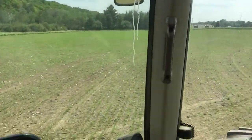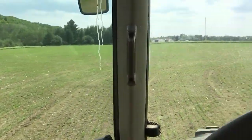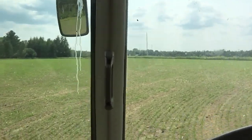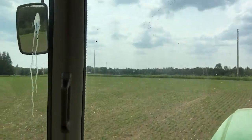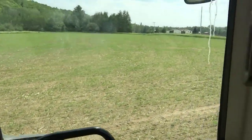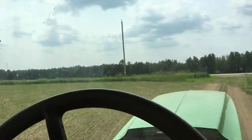I don't know how fast this will take off. I've been told that peas and oats will explode. Now I know what oats does. I wouldn't label it as exploding, but I don't know. We'll see.